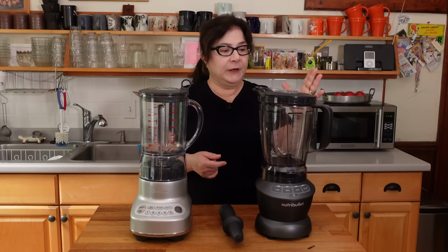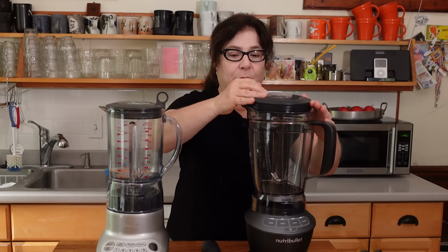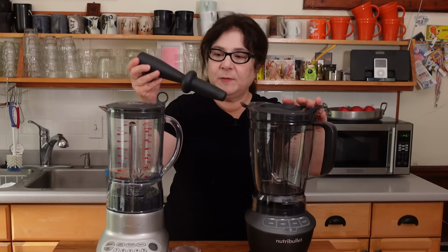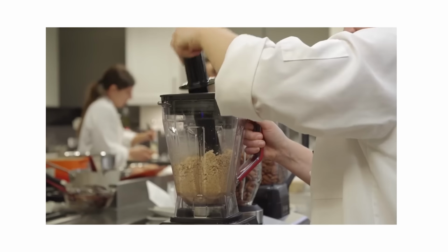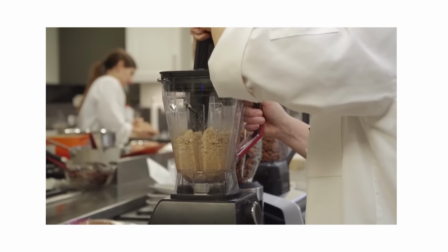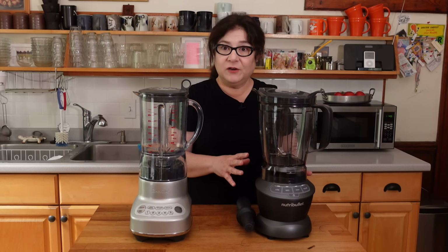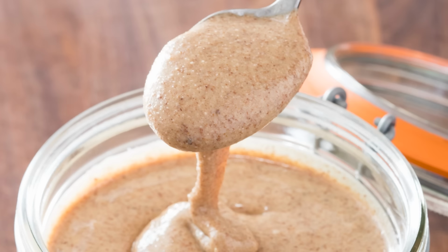Very powerful, very roomy, has this nice big lid, does the same thing, it seals up pretty well. It has an opening here. And it comes with something that the Vitamix also has, which is a tamper. It's deliberately not reaching down to the blade so you don't cut it up, but it can help push things down. One of the things we found about this model compared to a lot of the other inexpensive blenders, it's perfect for big frozen drinks or smoothies. It did great with almond butter.